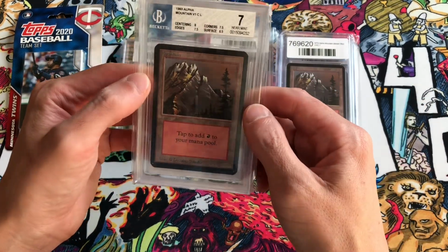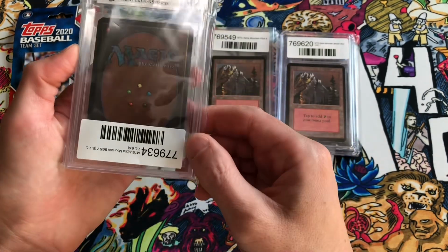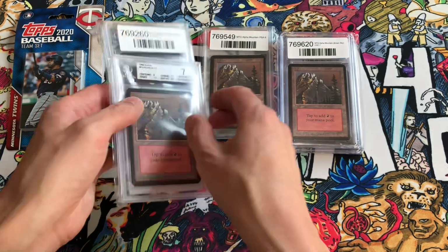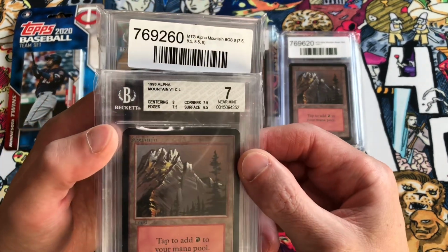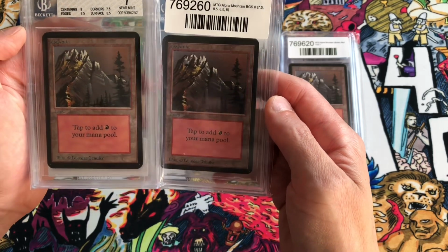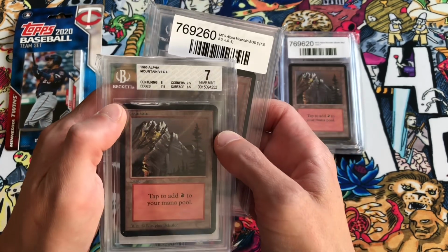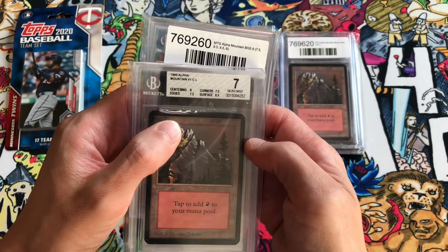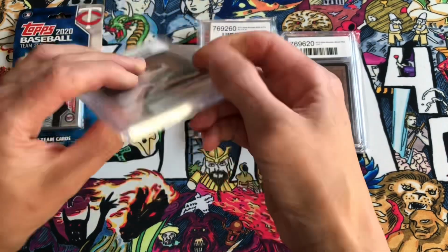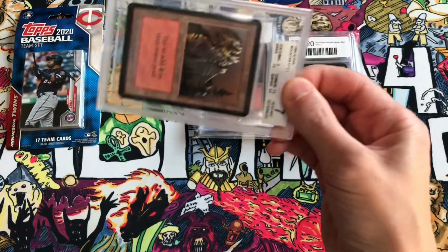We're gonna crack these out starting with the one that's in the least condition. But I found that the grades on the cases don't necessarily correlate to the condition of the cards. Sometimes they make some mistakes and overgrade or undergrade some cards, but we have a range here. These are all in the $25 to $50 range.